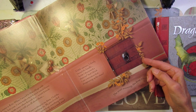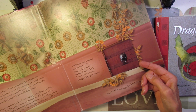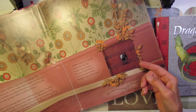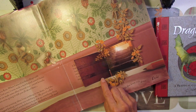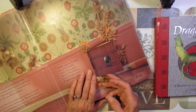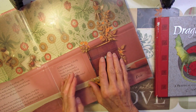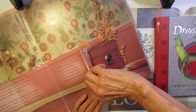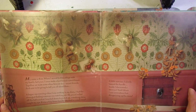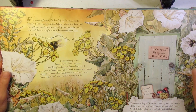Oh, and so here's the little door. A little nervous, I slowly turned the handle. Inside, I discovered a staircase, and I think I saw a miniature foot disappearing up the stairs. Oh, it's going to be hard to get this under the camera, but if you look carefully, as I turn it, the little foot disappears. Now this looks like it's pulled off a little bit. Do I need to glue that down? So this is a used book, so I don't expect it to be in perfect condition.